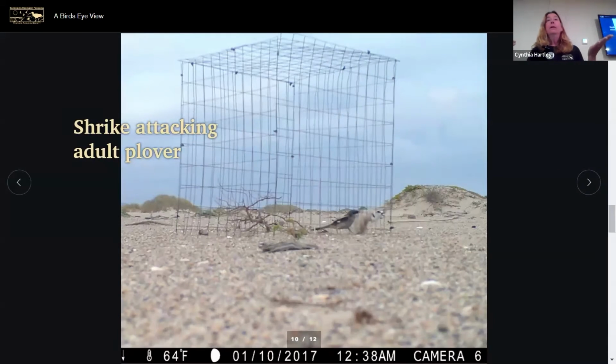The other thing that happened this year: usually we get loggerhead shrikes coming through about June, July, towards the end of nesting season. So even if they do start to target plovers on nests, it takes them a while to figure it out, and by the time they figure it out, nesting season is over. But these shrikes showed up in May. So if there's a lot of change in nesting patterns and seasonality in these different birds, this could be a problem if we start having shrikes coming through in May targeting snowy plovers. Last year, this wasn't an issue. And if we don't have ravens and we don't have to use these cages, we're okay.